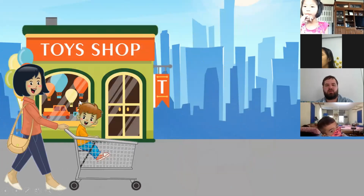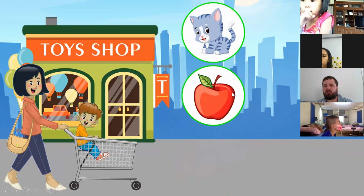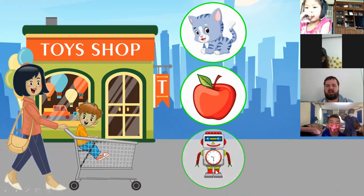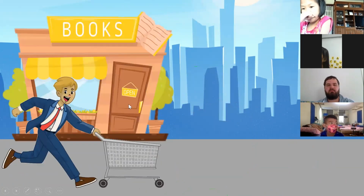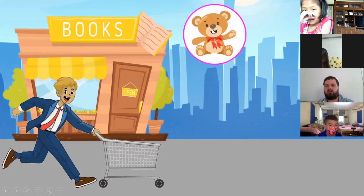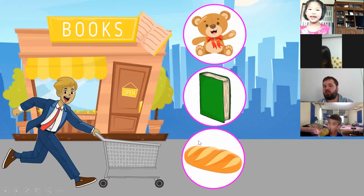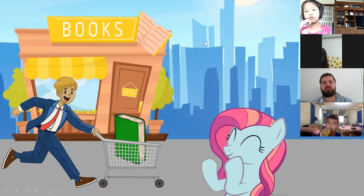Okay, next one. We have a toy shop. Toy shop. Do you get a cat at a toy shop? No. No. No. What about an apple? No. No. What about a robot? Yes. Yes. Very good. Very good. Okay, next one. We have a bookshop. Bookshop. Do you get teddies at a bookshop? What about bread? What about bread? No, it's a book. Very good, very good.